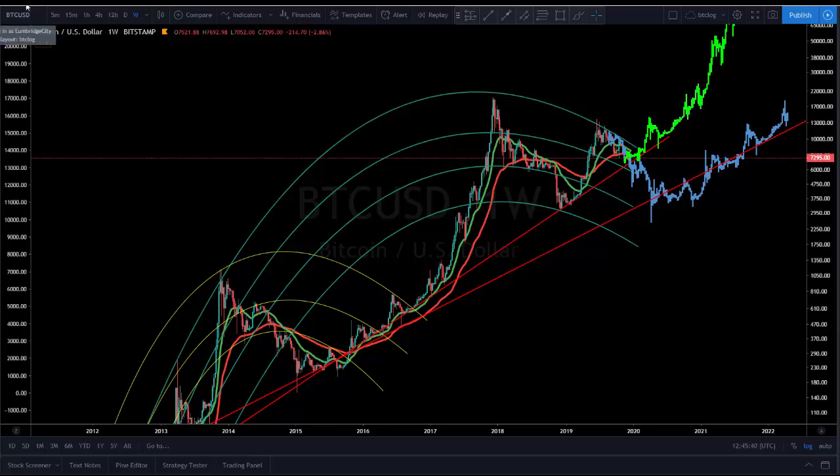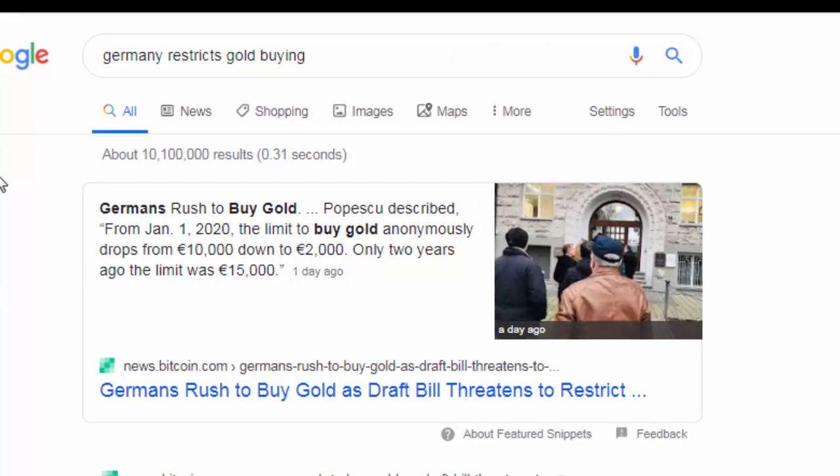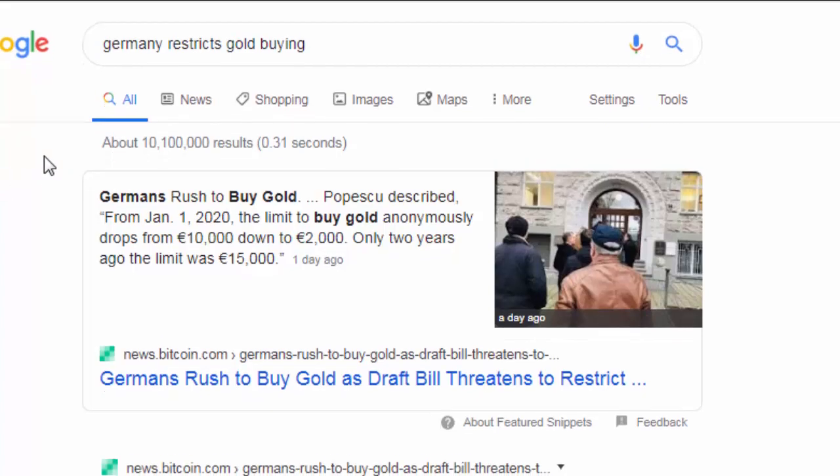Before I get into the episode, I don't normally spend a lot of time looking at news and reporting on it, but somebody shared this in our Discord chat, and I went and did a search on it, and sure enough, Germany is restricting the buying of gold.